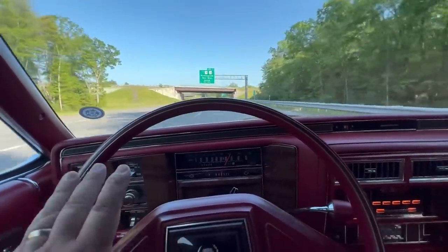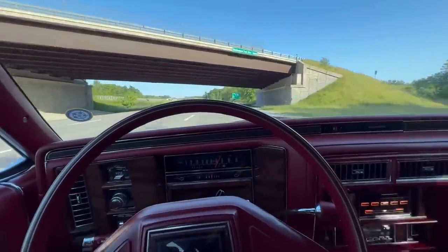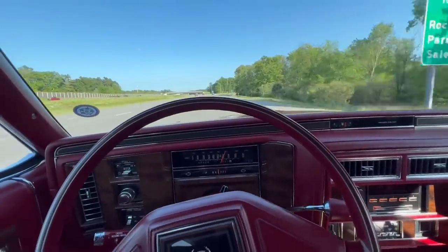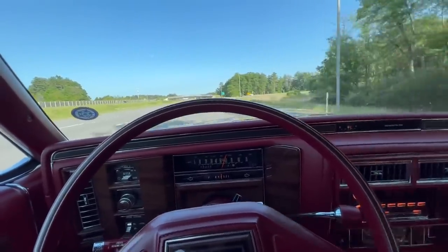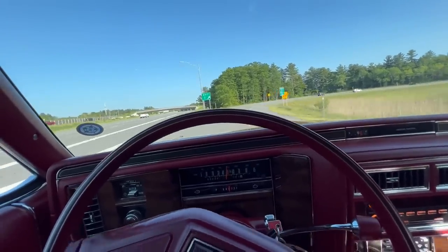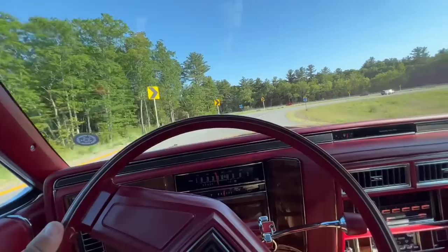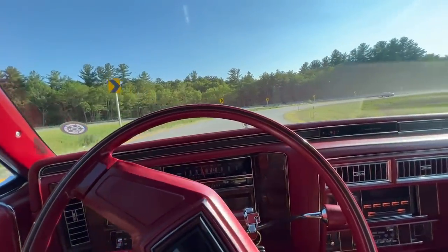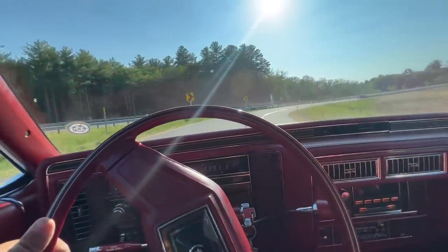So there's no need to bash these things in the comments. Like the 4100s, everybody bashed them. Oh, they're gutless, they're powerless. You know what? Yes, they are. They don't go fast. They can't fly by cars on the highway, but they cruise nicely. If you've got a nice running one and keep it maintained, they're great cruising cars. And if you wanted a car of that era, that was really your only choice. Same with these 307s.